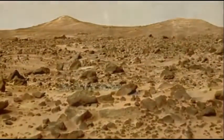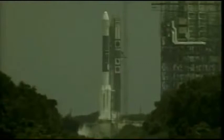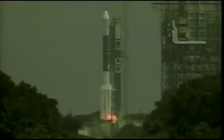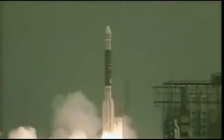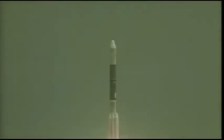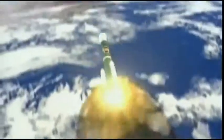Six, green board, five, four, three, two, one, engine start, and liftoff of the Delta II rocket carrying the Spirit from Earth to planet Mars.